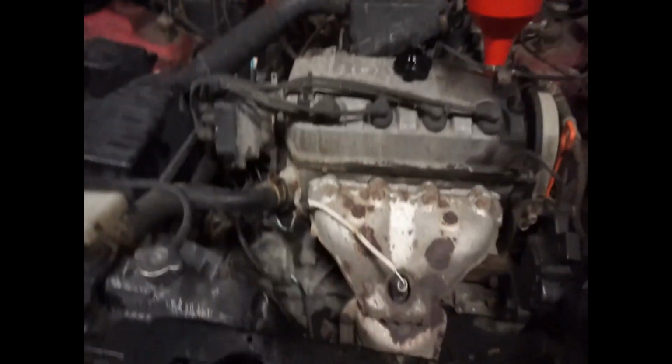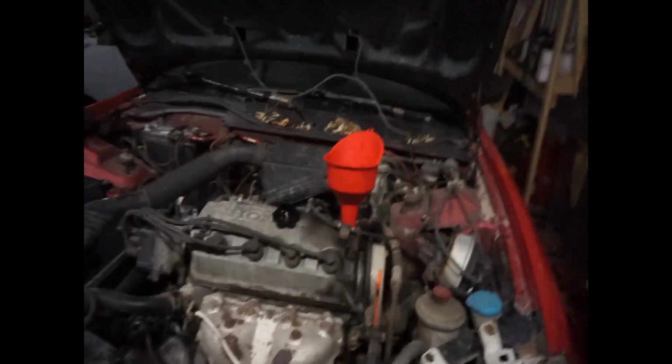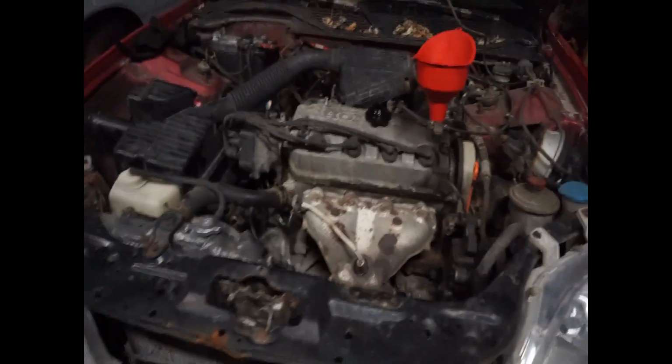So I got everything put back together, bled the clutch. It felt alright. I pushed it in by hand and it felt normal, so hopefully it's good. Putting oil in it right now, and then gonna put it back on the ground and take it for a test drive.